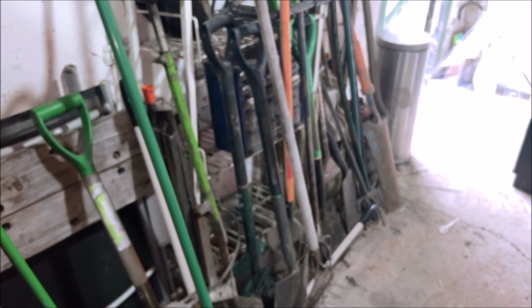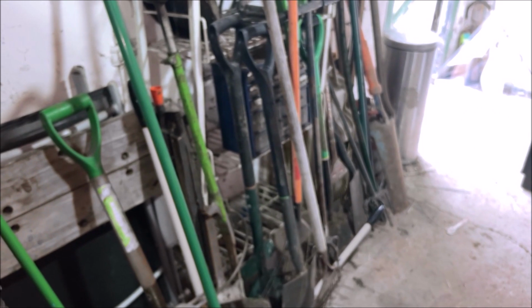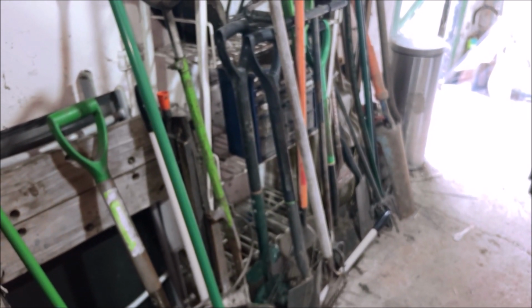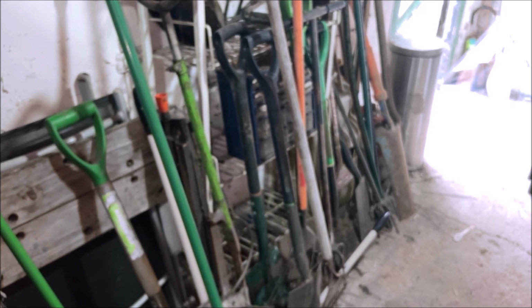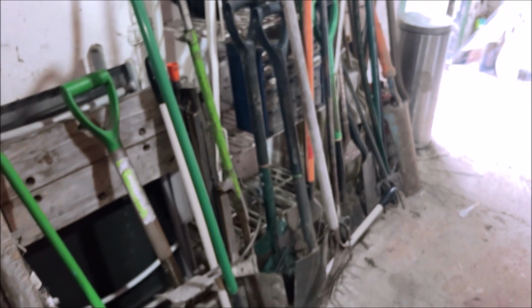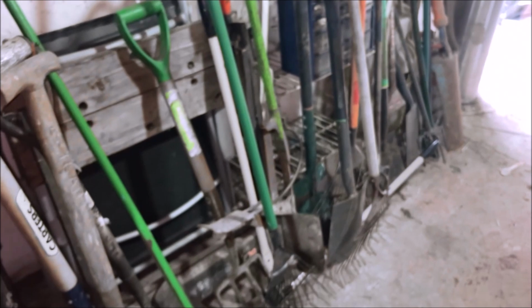Axes, pickaxes, all sorts. They really come in handy. It's alright when you get new plot holders and they say, have you got a shovel or a spade, and they say, well, not really. I say, well, we've got some in here you can buy for £3 each, and we show them and they take them. So yeah, £3, and they're brand new shovels, some of these.